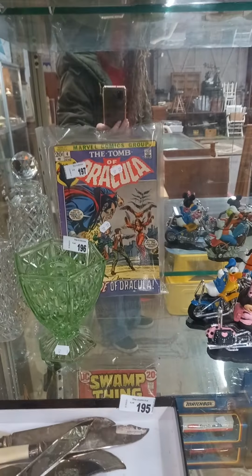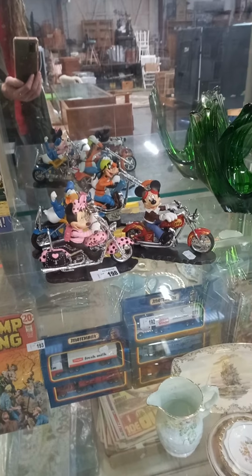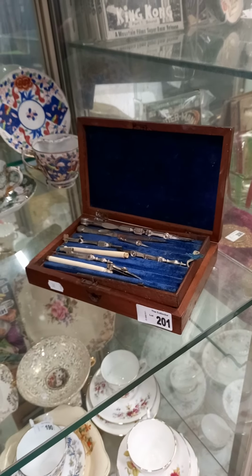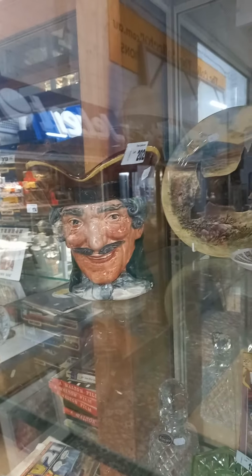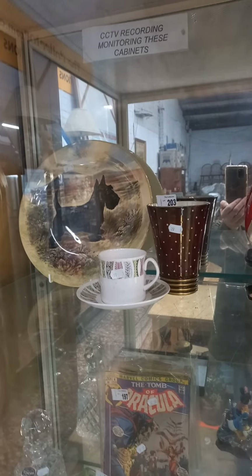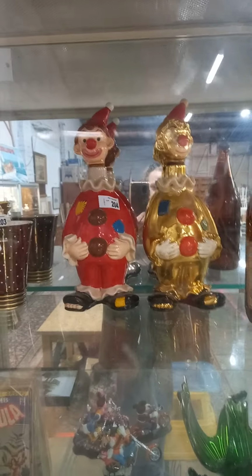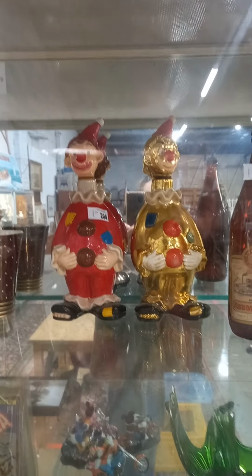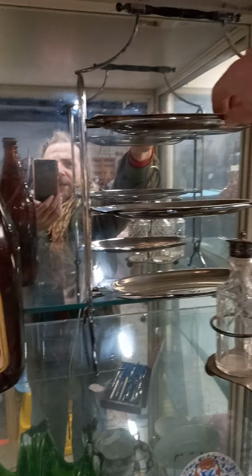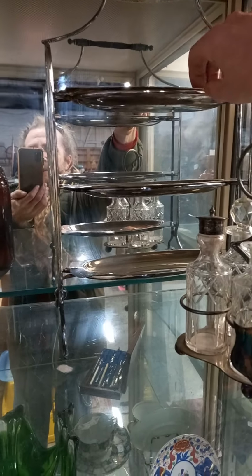More comics. There you go, some Disney motorbikers. Nice bit of Japanese glass. Here's a really nice draftsman set. Dick Turpin. Group lot of English ceramics, little cup and saucer retros made by Shelley. They're pretty cool. Couple of clowns. Nice couple of bits of EP&S. This little serving stand's really nice with all the original trays.